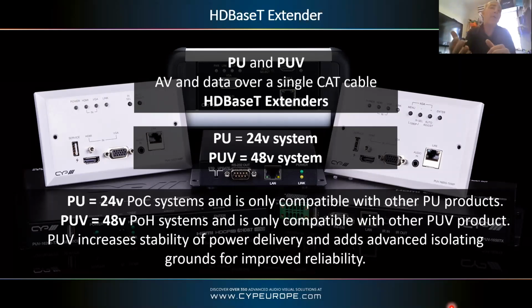So about 3 or 4 years ago, we started developing the 48 volt system, the PUV. This does have some advantages. Obviously, you've got a higher voltage, so there's less amps, so there's less problem or less interference that can be picked up through the cabling, and they're just a little bit better because of that higher voltage. You can have lesser amps, and thus that one pair down the cat cable isn't carrying so much energy that could possibly interfere with the rest of the signal, or more importantly, the data bits of the signal rather than the video and audio. So PUV has subtle advantages.